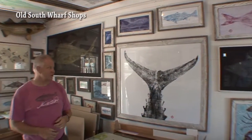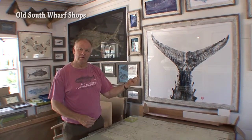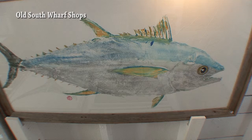Yep. So now you see a piece here. This was from an 845-pound bluefin tuna that Jonas at Slip 14 caught, and that was his largest tuna to date. And that's the tail and the torso portion. The rest of that fish went to Japan within 24 hours of being caught. So it's a form, I call it flat taxidermy.